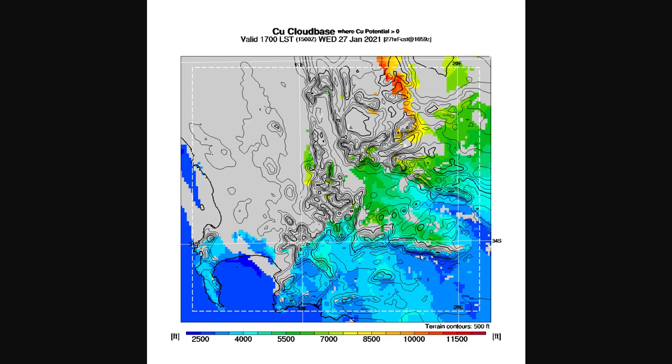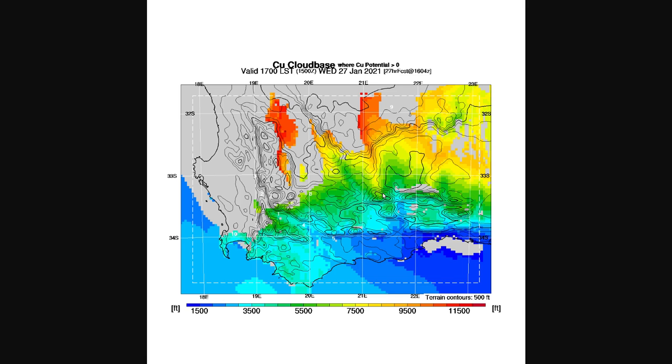At 5 o'clock, the cloud has come in. Robertson is now also completely killed off. In the Breede River Valley itself, we're still looking at 5,500 feet, so that's still looking good. And this cloud band going up to the north is still there. Zooming out a bit, that's the only extra area that comes into play that looks interesting.